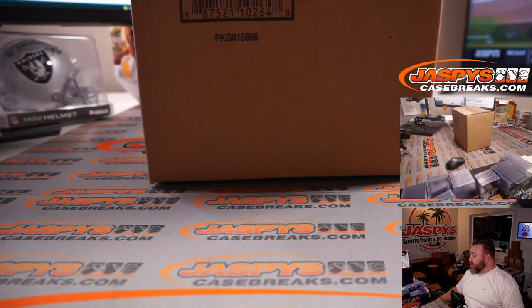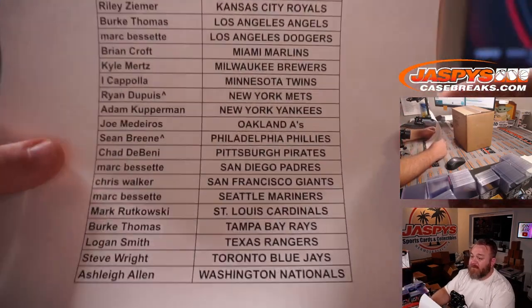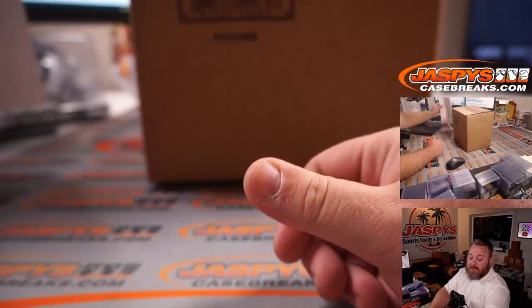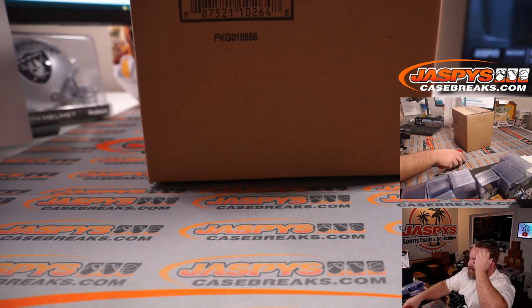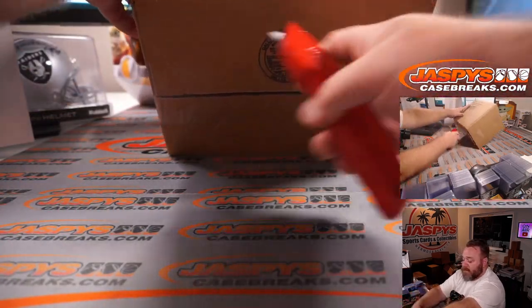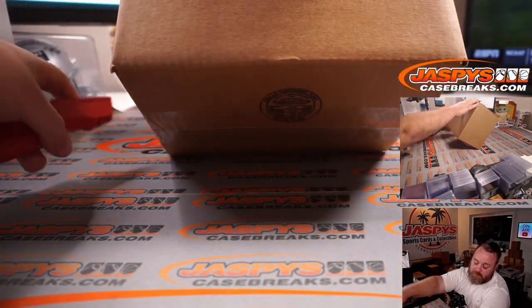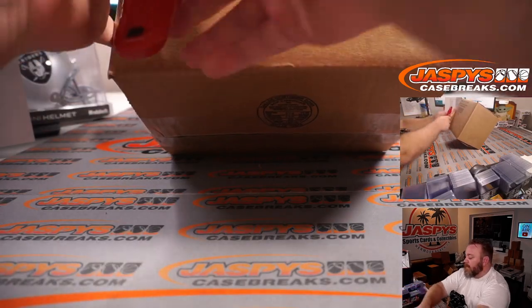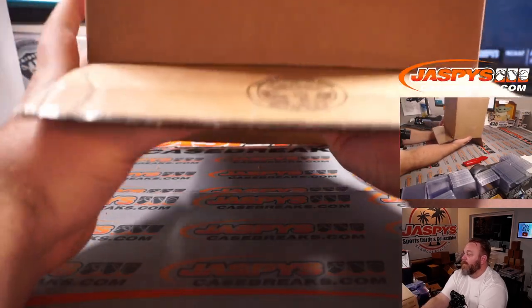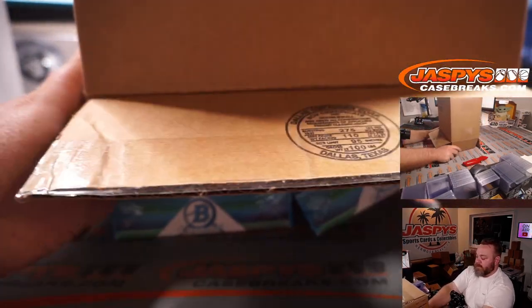12 boxes, 36 autos, and here is that final list. Like I said, thanks to everybody for getting in. Good luck. Let's see something nice. This is the first HTA case I've done today. I've done 4 cases of hobby. Bowman Chrome looks beautiful. We all know it, so now let's see what the abridged version with just all the good autos has in store.